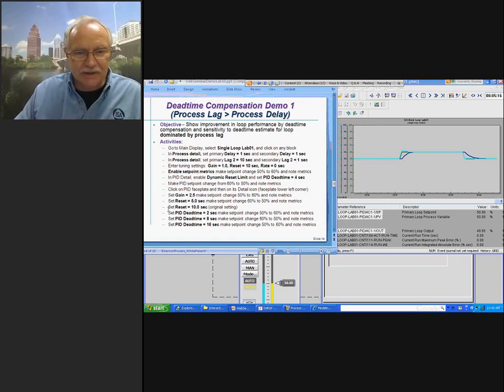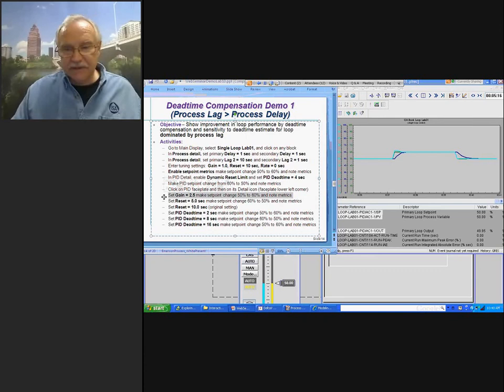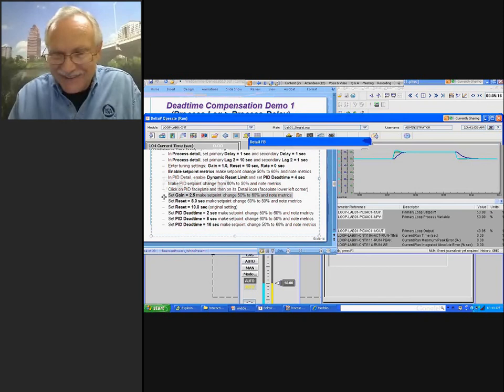Let's take advantage of the dead time compensation by retuning it. And in particular, we're going to increase the gain by 250%. And then we're going to make another set point change and note the metrics. So let's increase that by 250%, make that 2.5.